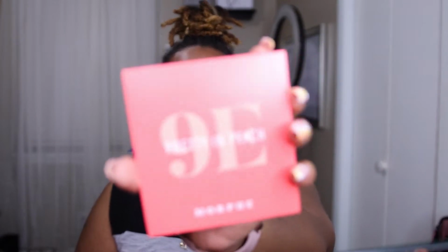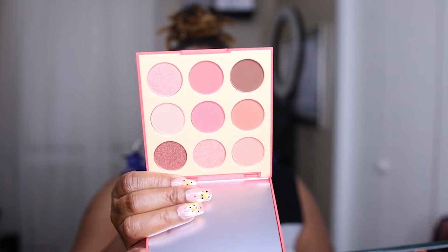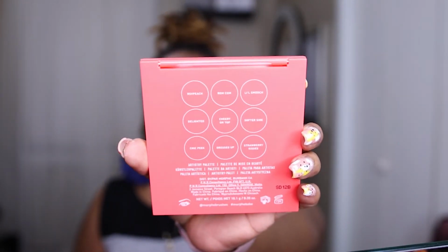This is the Pretty in Peach palette, which I was like, okay. And this says 9 shades that keep it flirty. So that's what that looks like. These look a little pale though, I ain't gonna lie to you, but it's a peach palette, so these are definitely reminiscent of the 9 pan eyeshadows from ColourPop. I want to say they're 9, but these have the names on the back. Girl, we need to know the names, honey. That's for all the girls that want to know the names, you know what I'm saying.